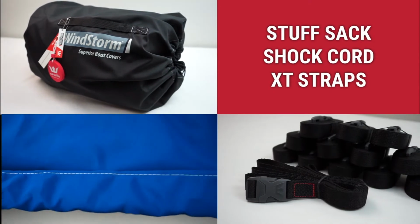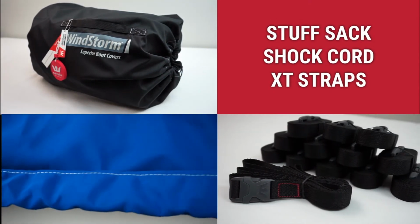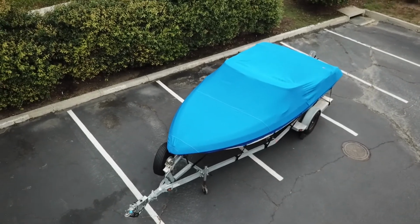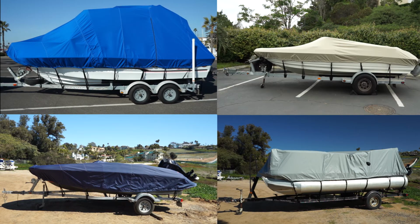Covers come with sewn-in shock cord in the hem, heavy-duty XT strap kit, and stuff sack. Windstorm Elite Boat Covers are high-performance, full-featured covers made with marine-grade fabric, designed to provide years of quality protection.